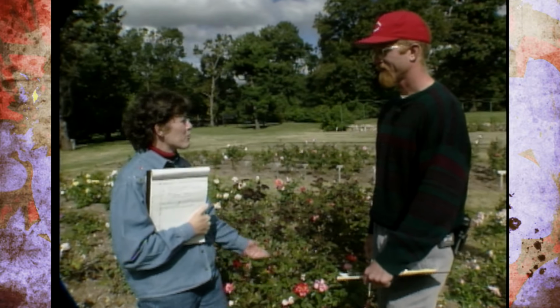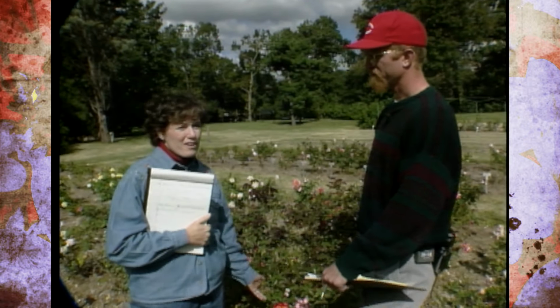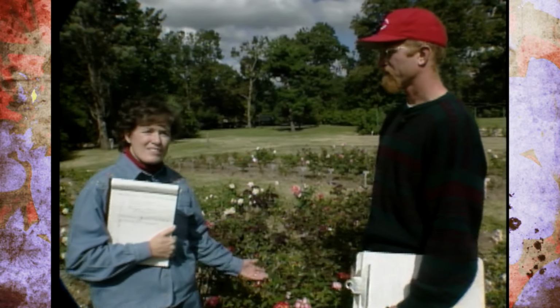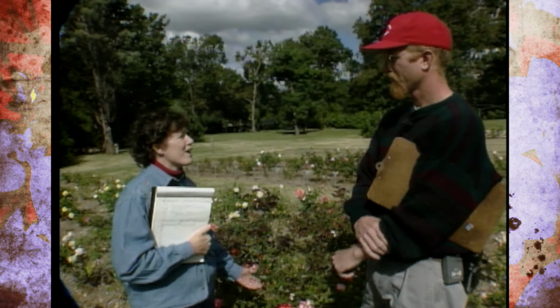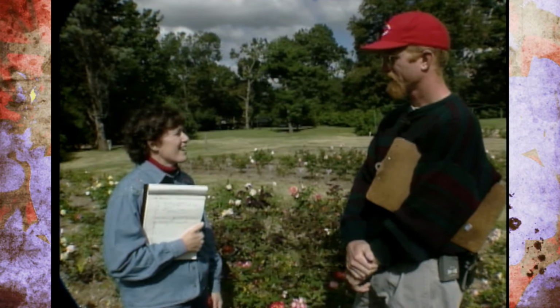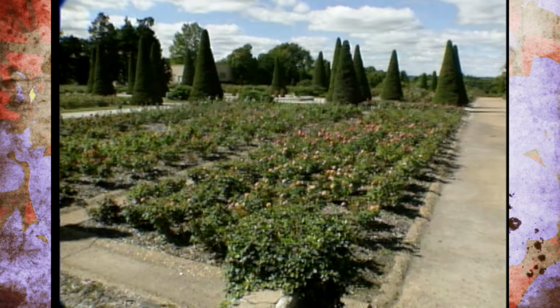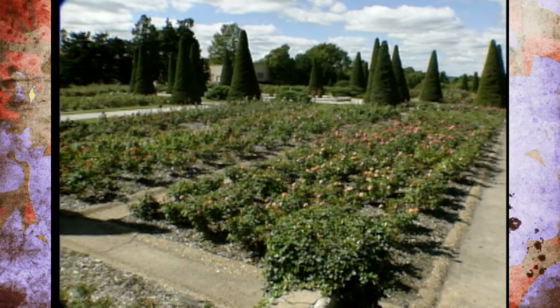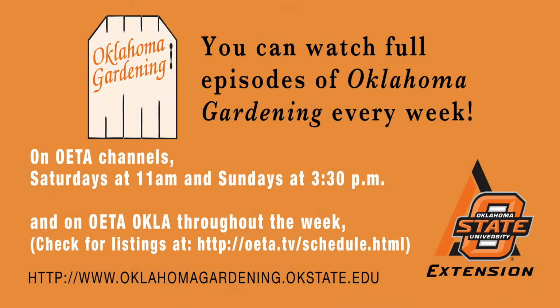Well, this is really important work that you're doing here. And I want to mention again, this is just one of 24 all across the United States. And so this is an excellent test for this part of the country, if it makes it through the rigors of a hot Oklahoma summer and through our wacky winter weather. I want to thank you and Rodney for spending time with us this morning. And keep in mind that if you're ever in the Tulsa area, drop by Woodward Park and take a look at some gorgeous roses. Thank you.